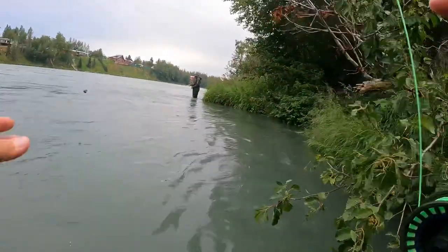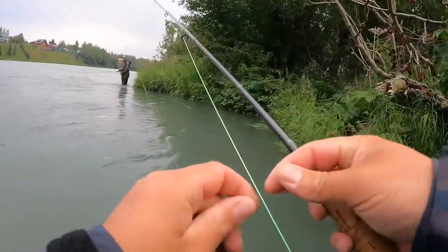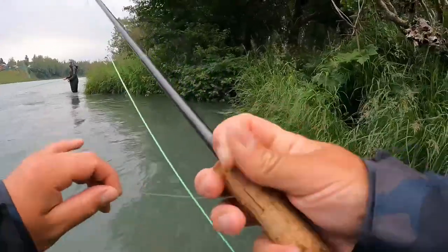Well, got snagged up. Lost my lure. So I'm gonna have to go find another one.